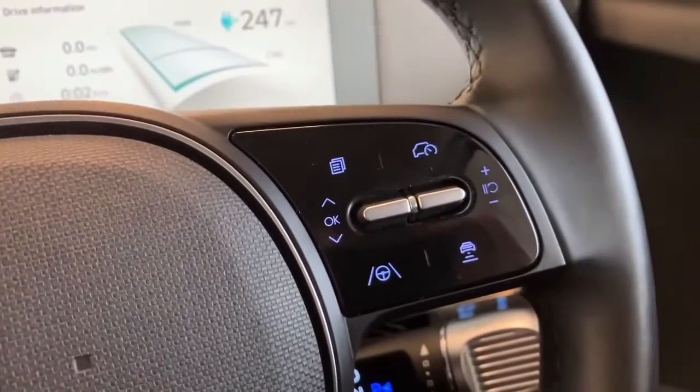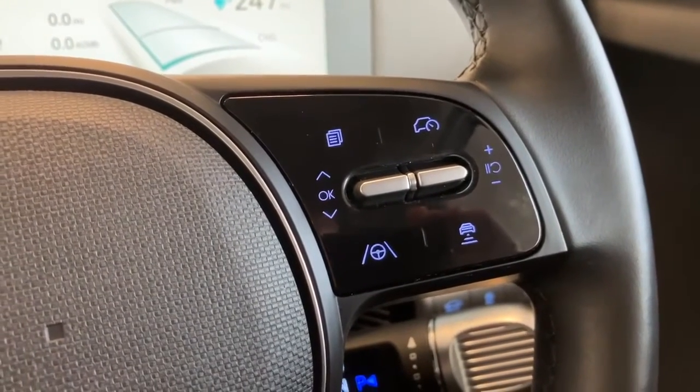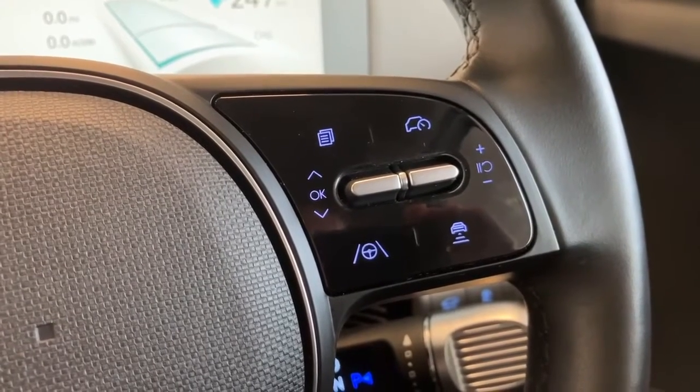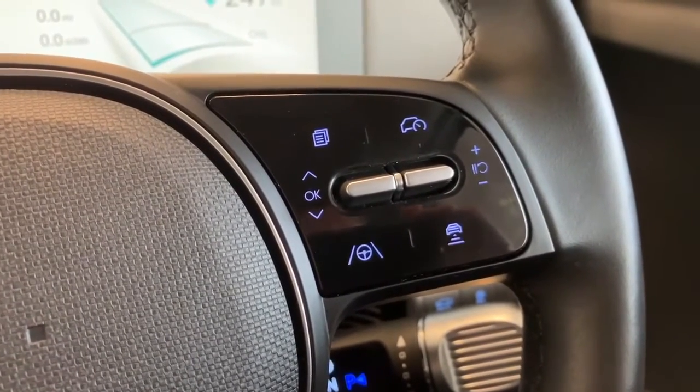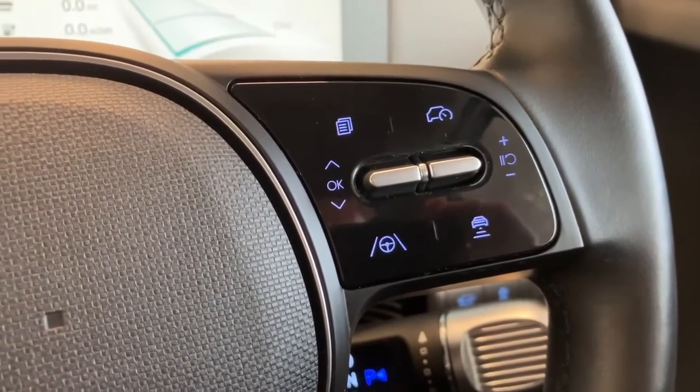Onto the steering wheel then, you have your cruise control, which is adaptive cruise on this model. So just pop your cruise control on, and then you can adjust the distance between you and the car in front, and the car will safely follow at a distance and slow down and increase its speed accordingly to the car position in front.